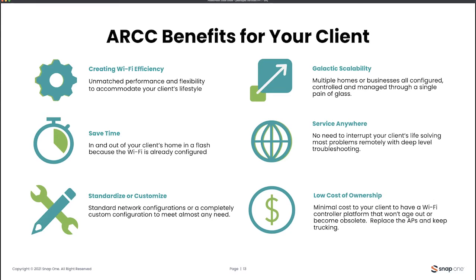That's really important. Your clients don't want you in their house. Once you're done, you leave, they want you to go away. That's the reality of our world. But when you do have to go back, you want to be in and out quickly. And ARC gives you a ton of tools to do so.